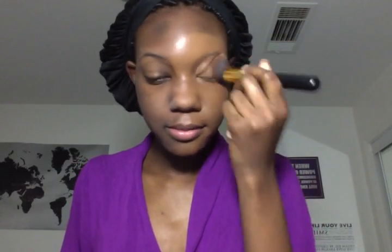I've also been loving luminous foundations in general, or hydrating foundations. Even though my skin hasn't been particularly dry, I've just been really enjoying them as of late. So like I said, I'm just pressing this foundation to the skin. I'm not sweeping at all. And I'm just building up the coverage by adding additional layers where needed.